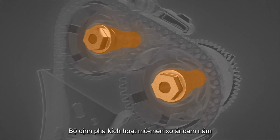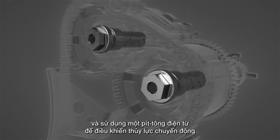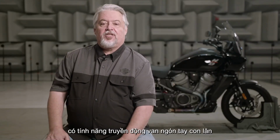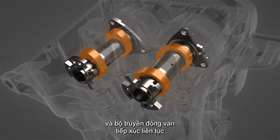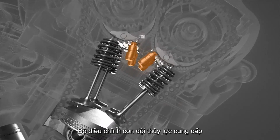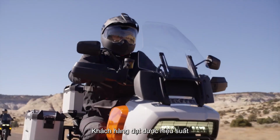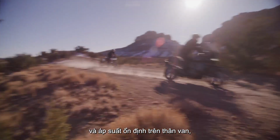The cam torque actuated phaser is located between the cam drive sprocket and the camshaft and uses a solenoid plunger to control ported hydraulics to deliver continuous timing change. The Revolution Max 1250 engine features roller finger valve actuation with hydraulic lash adjusters. The design ensures that valves and valve actuators are in constant contact despite thermal expansion from engine heat changes. The hydraulic lash adjusters provide a quieter running valve train and make the valve train maintenance-free, saving the customer time and cost because there is no mechanical adjuster. The customer gains performance because this design maintains zero lash and consistent pressure on the valve stem, which facilitates more aggressive camshaft profiles.